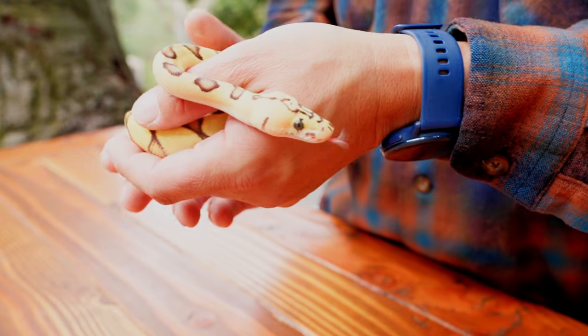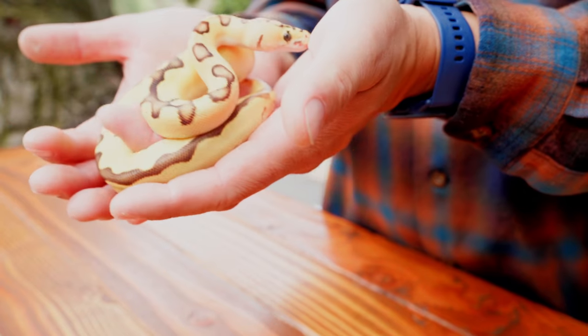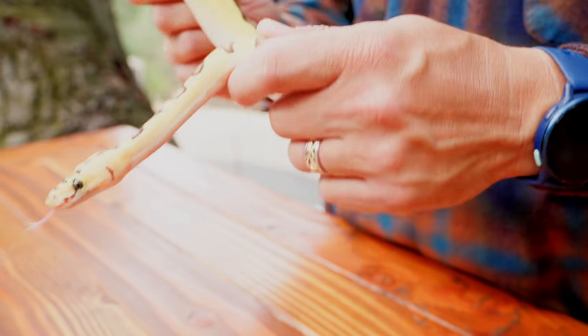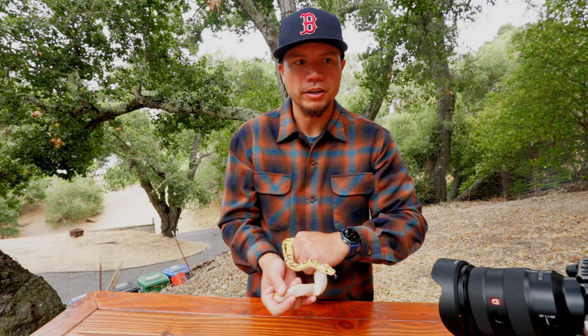I can see it if it's just Orange Dream. If you set an Orange Dream next to a normal, I'd say, okay, there you go. But when you start throwing in combos, it just disappears for me. Or I start seeing things. I'm like, oh, it's a really good looking snake, must have Orange Dream because it's supposed to be there in the pairing.